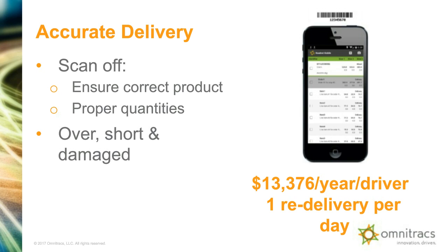Making sure that we have accurate deliveries, again, is very important. These missed deliveries add up. So we had 3 different items within the discussion today that each could end up in a little over $13,000 of cost a year by creating missed deliveries.